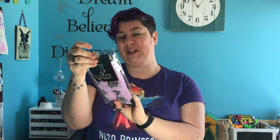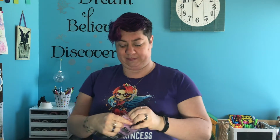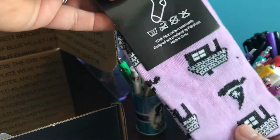I got socks. I'm one of those people that loves to get socks as gifts, and these are the Witch and the Gingerbread House exclusive FairyLoot socks. They are purple, which is my favorite color, which you can probably tell. They're like a light lavender-ish. And they are 100% cotton. And I'm going to wear those to work today.